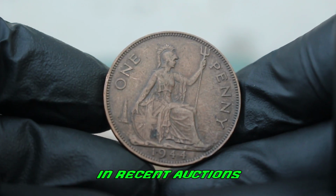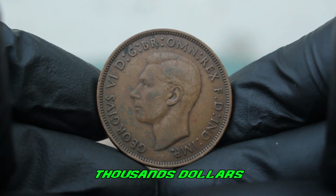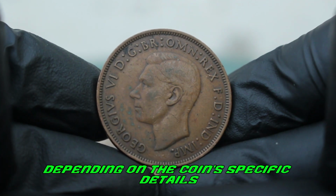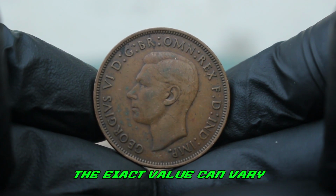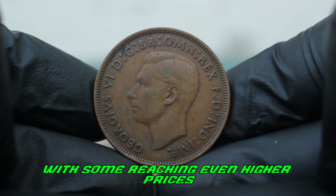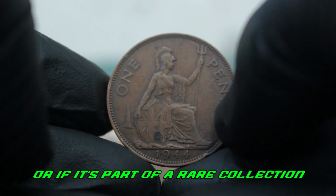In recent auctions, a dirty 1944 one penny has sold for around $58,000, depending on the coin's specific details and the auction's competitive nature. The exact value can vary, with some reaching even higher prices if the coin has unique characteristics or if it's part of a rare collection.